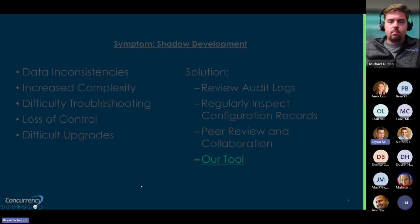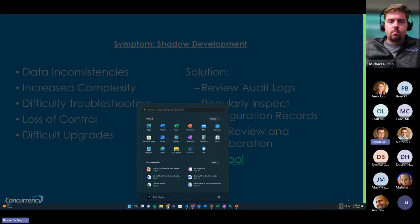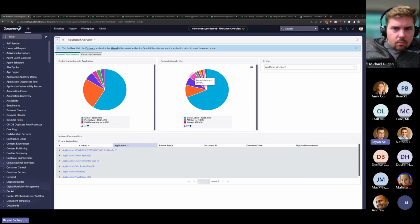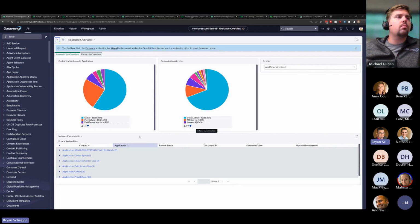And then we also have a tool that we've been developing in-house. It's called Fixstance. But basically it's an amalgamation of a bunch of different tools. But the one thing I wanted to point out here is we actually go out and look at every single application inside of the tool, and also what's been updated inside of each of those applications, so you can actively monitor and audit them to see if something like shadow IT is happening or shadow development is happening in your environment. Because the more you can get ahead of it, the better.